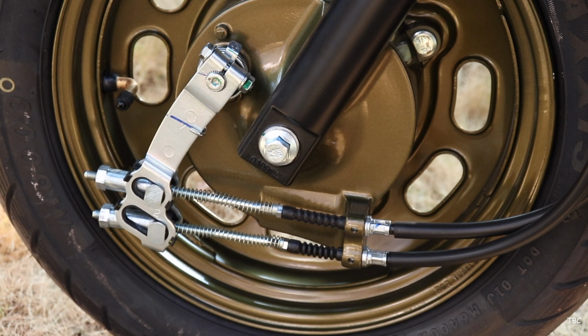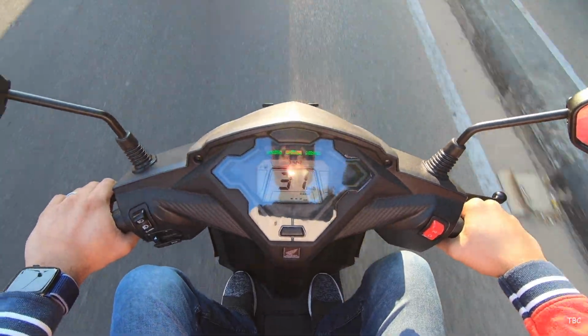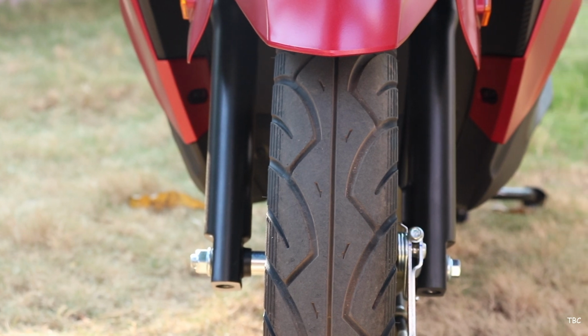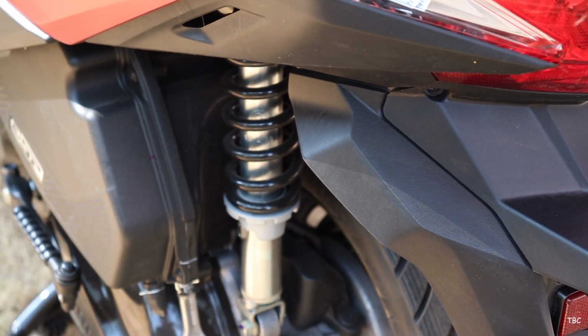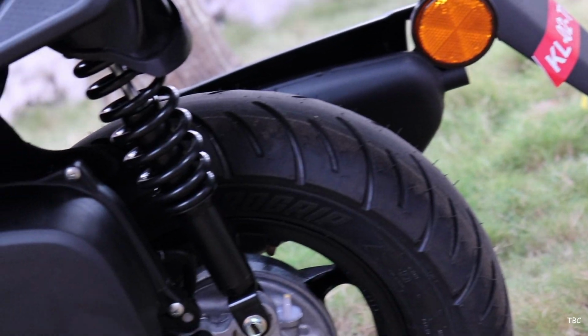Now CBS and UBS both do the same job: when you apply the rear brake, both the front and rear brakes are applied together to help in better stopping. And for the suspensions used, with the Dio, the front is telescopic and the rear is a 3-step adjustable spring-loaded hydraulic one. And with the RayZR, the front is a telescopic fork and the rear is a unit swing one.